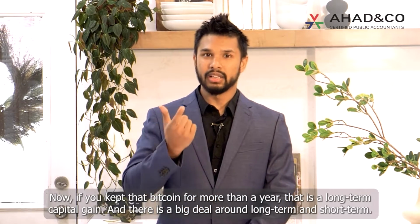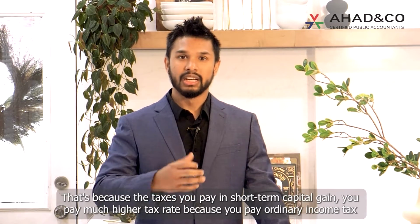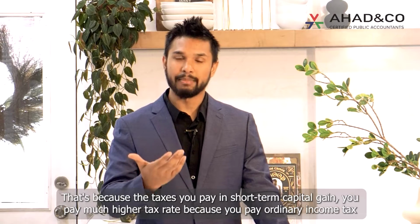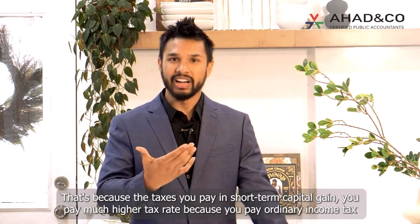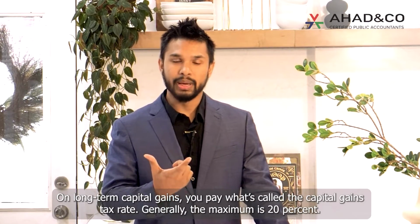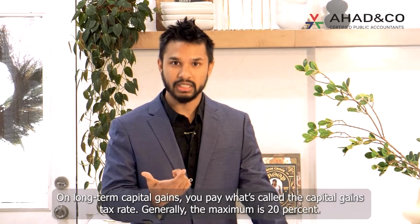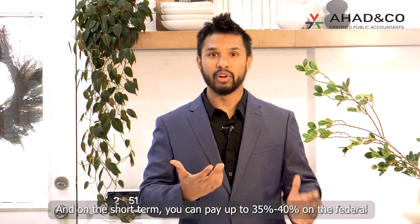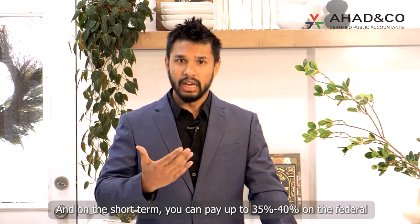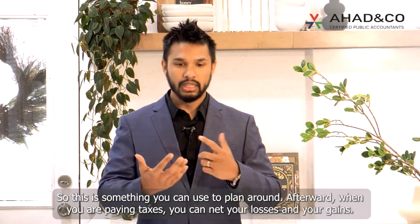And there's a big deal around long-term and short-term, and that's because of the taxes you pay. On short-term capital gains, you pay a much higher tax rate because you pay an ordinary income tax rate. On long-term capital gains, you pay what's called the capital gains tax rate, and generally the maximum is 20%. And with short-term, you can pay up to 35-40% on the federal level. So this is something that you can use to plan around.